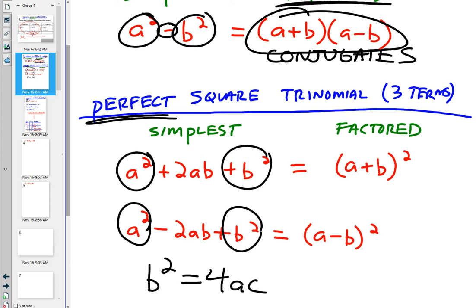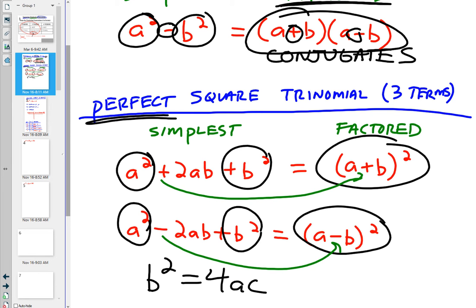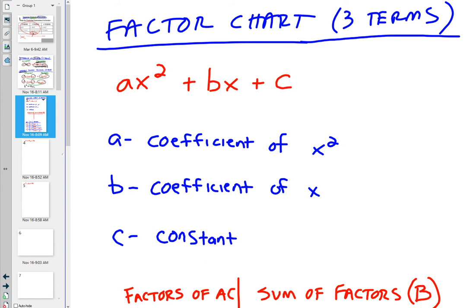For perfect square trinomials, there's still two binomials, but it's repeated. What's another way of saying something squared? When a number is squared, what are you really doing? Multiplying by itself. So a plus b squared is the same as a plus b times a plus b. Instead of like in conjugates where they have different signs, they have the same signs. How do you know what sign is there? The sign in the middle. I know it seems confusing, but it's not as confusing once you start seeing examples, so it'll make more sense.